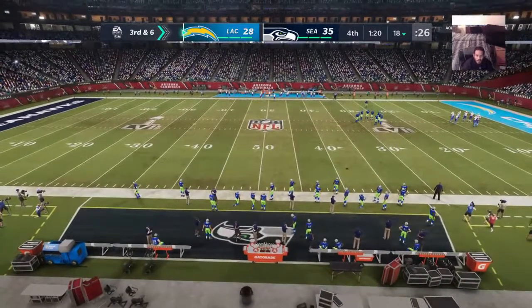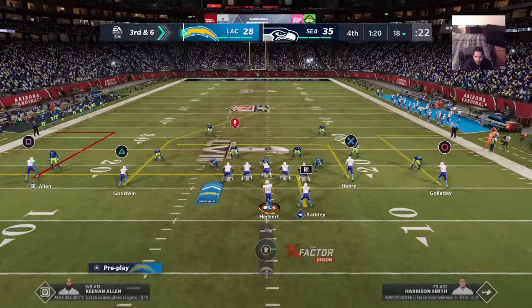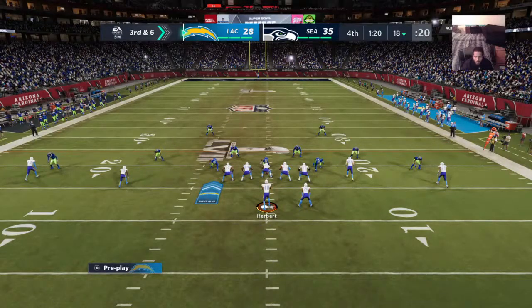To step on the gas again. They just did it on the last play. Looks like they want to finish this one off.